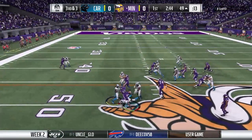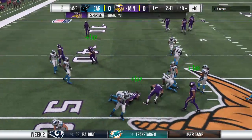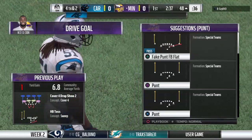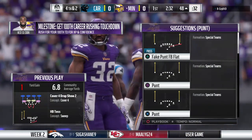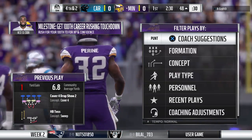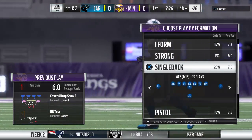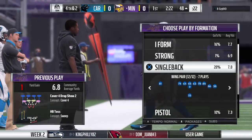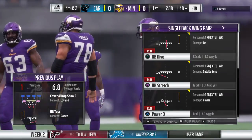A first carry for Samaje Perine. And he'll get this into enemy territory, but not by much as he's down to the 48. Just a yard on the run there, and that's going to bring us to a 4th down. But forget knowing where the first down line was. This defense created their own line of scrimmage. They won every battle up front, and a lot of times that is one-on-one. And if you win your one-on-ones enough times, your defense is going to be pretty good. They had more people to the football and snuffed out the play.